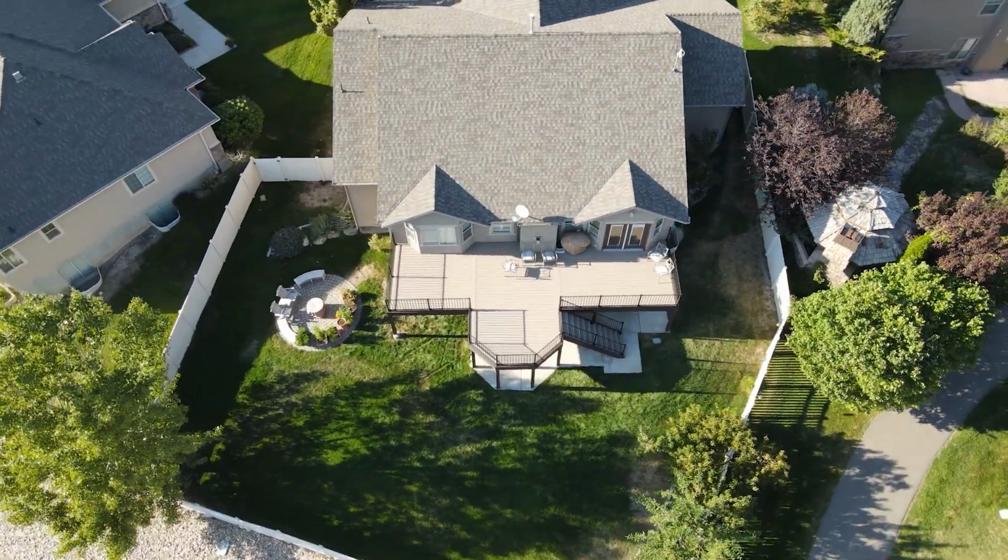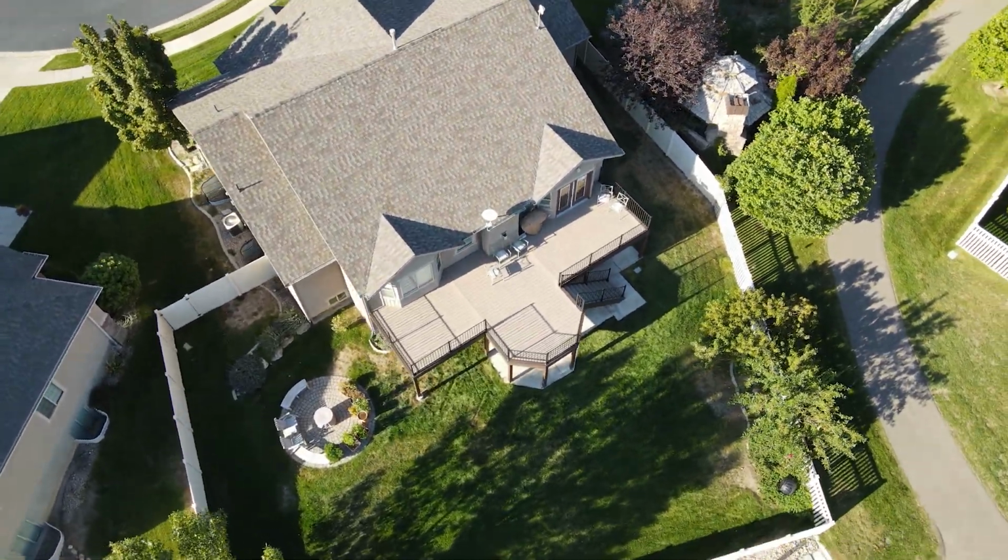Now picture this: an outdoor living space where you can sip on your morning coffee or have dinner under the stars. A deck or a patio does just that. It's an extension of your vibe outdoors.